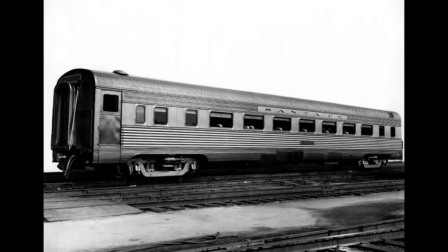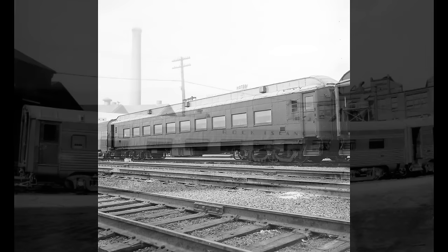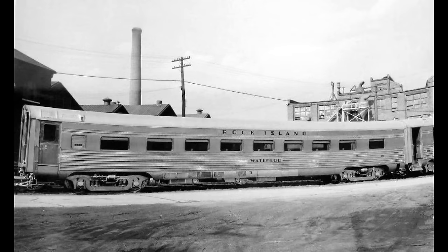The stainless steel was notably lighter than heavyweight coaches at the time, so light that an entire set of these coaches actually weighed less than what one single heavyweight coach would have weighed. This would in turn allow one of these modern trains to accelerate much more rapidly and also more efficiently, requiring less power to get to a higher speed.